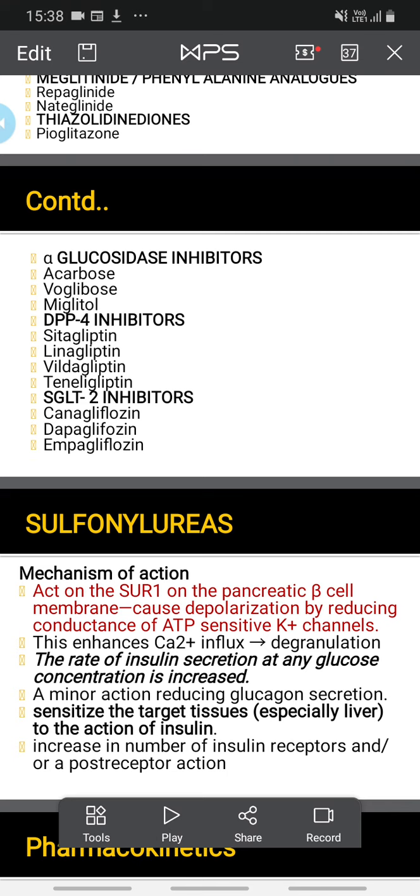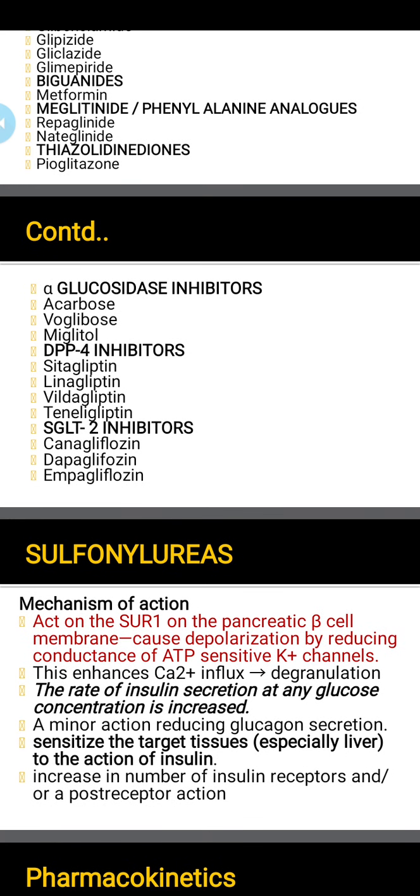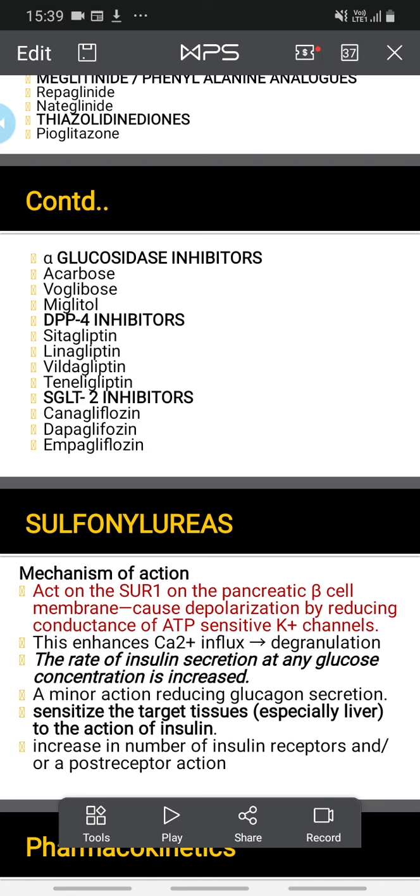So this happens by degranulation. So the rate of insulin secretion at any glucose concentration is increased. Whatever be the glucose concentration in the body, sulfonylurea introduction will cause enhanced insulin release, and that's why there is hypoglycemia. Even when the glucose level in the patient's blood is low, sulfonylurea causes enhanced insulin release, and that will increase the chance of hypoglycemia.